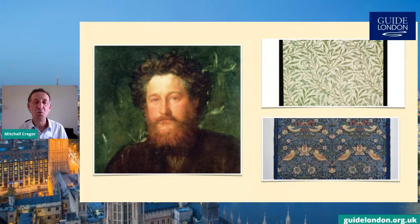So if you look at the picture on the right, you can see a very famous wallpaper that he developed called Willow Bough. That is still on sale to this day, and the difference between that and most others was that this was actually hand printed. So it was expensive, but very special. The picture below shows some fabric. He was also a fabric designer as well as a writer, novelist, thinker and general genius. This was called Strawberry Thief. Again, it's still on sale, and you can see it. It was used for curtains and coverings for furniture.